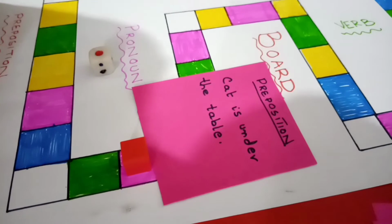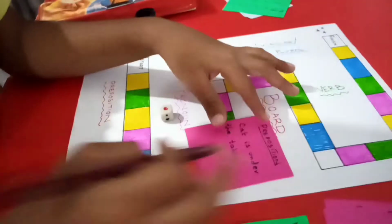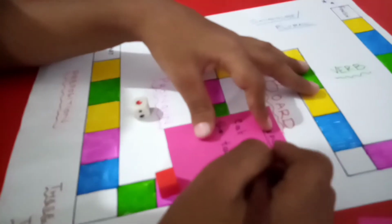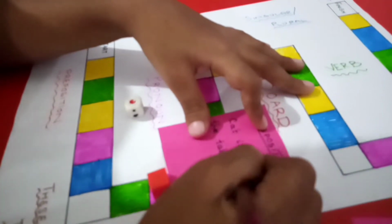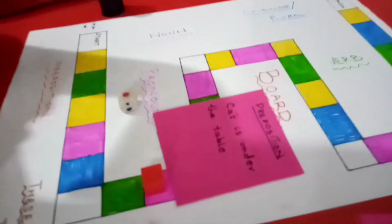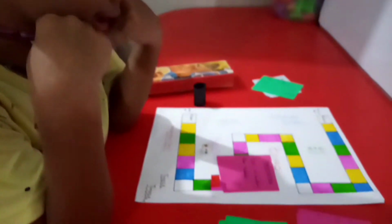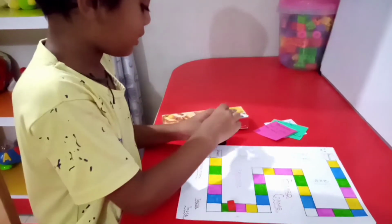Preposition. Cat is under the table. Isko circle karna. Now circle the preposition. Under. Yes, under is the preposition over here. Good. Now roll the dice again.